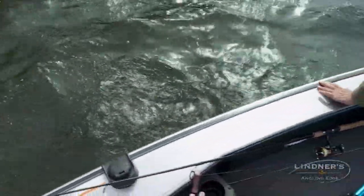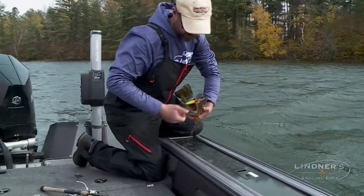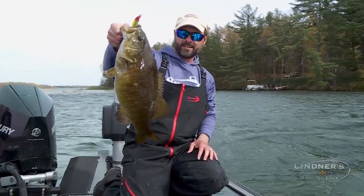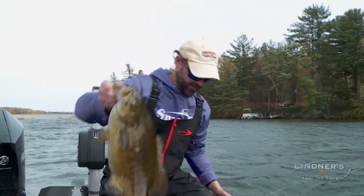Getting a little bit windy. We're in a little bit of wind, and you know what? It's not an easy deal fighting the wind. So, hair jigging in 30 mile an hour winds is not exactly the most fun thing.